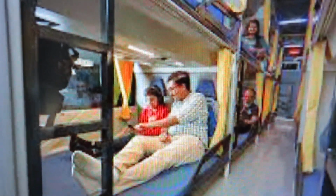Well, good afternoon, everybody. Today is the 15th of September 2024. Looking at the interior of a sleeper bus. Now, it doesn't matter where it is or whatever. It'll just give you that idea, but they have full-size beds in there.